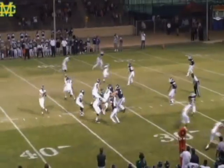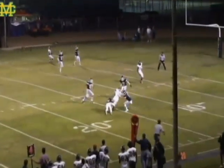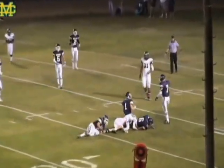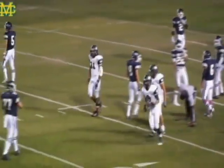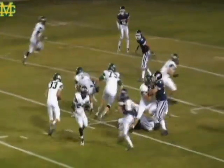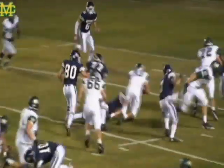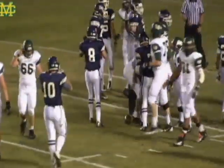Priskin in shotgun. He's looking middle now. He looks hard. He throws right in. Oh, what a great catch by Harrison Morrow. Shotgun. It's a QB keeper. Priskin rushes out the middle, gets down to the five.